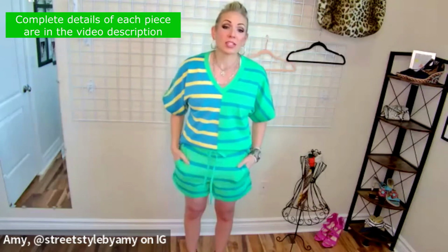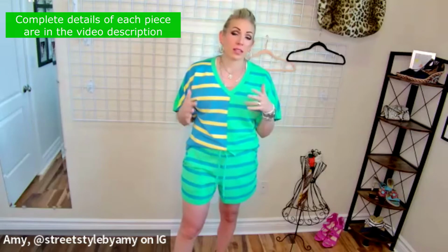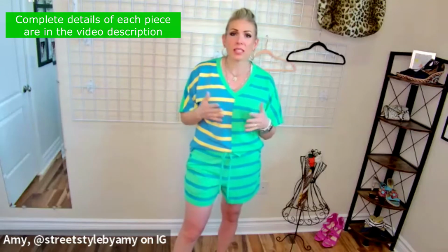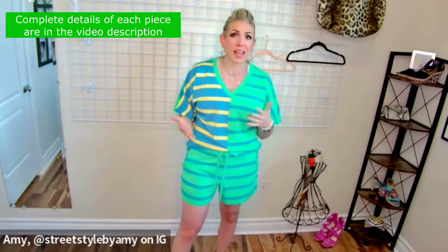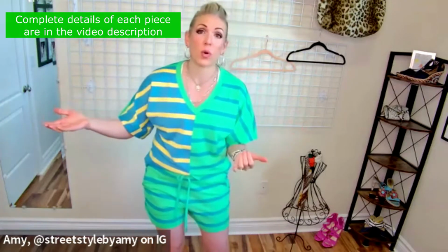And for reference, I did say I sized down in the shirt, but I'm actually wearing a size small in the short. So this is where I have my extra weight gain right now. A size small is about a 4-6, and I'm right in between a 2, really just basically a 4 right now.